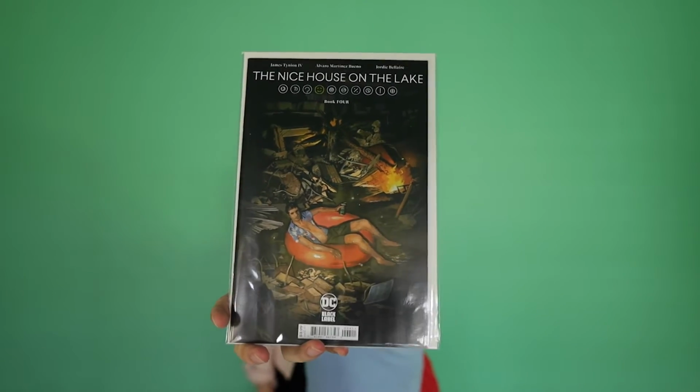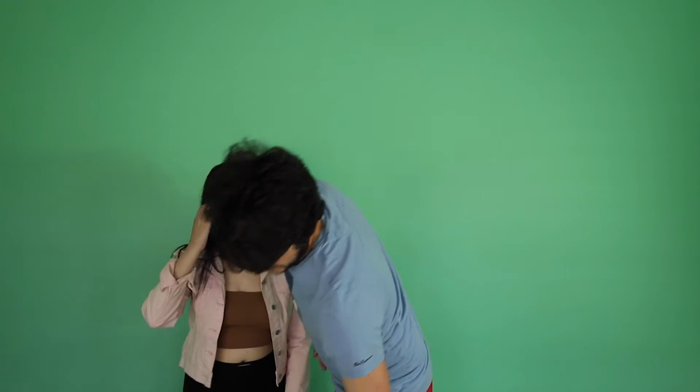You're doing that left leg lift again. Mm-hmm. Got it. I can show it off. Off camera.